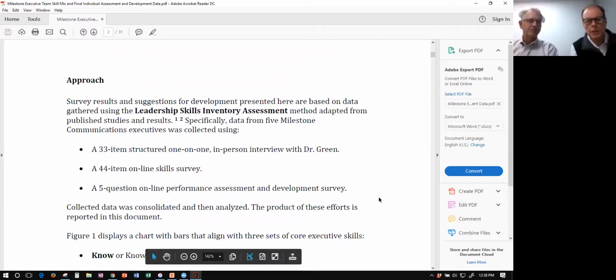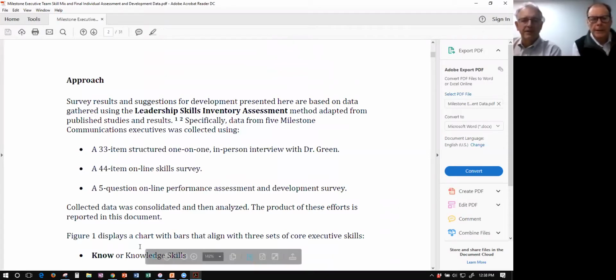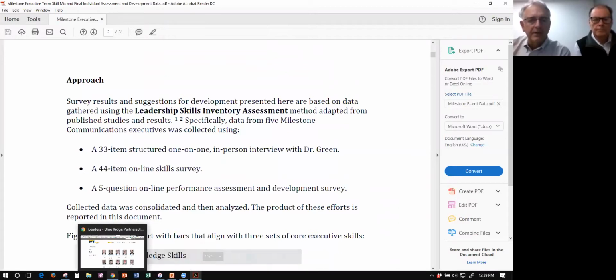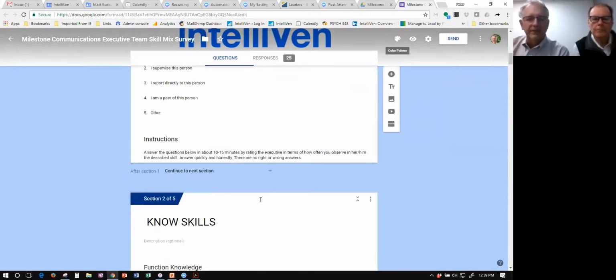So our approach, you'll see, consists of a structured interview that's 33 items. That's one-on-one, strictly confidential, and I score that in relation to 9 core competencies that we can talk about in a second. And those are merged with a multi-rater, which you mentioned as a 360, which is the 44-item online survey that a typical team will take. Just to show you what that looks like, because we happen to have it up, there's an online survey, so everybody gets that and fills it out.